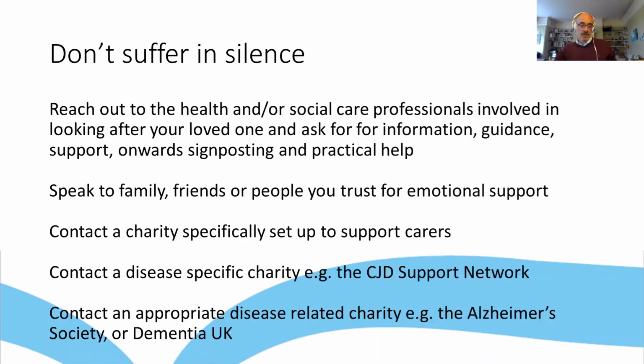Now, it's really important, and again, this is a real theme of the evening, don't suffer in silence. Reach out to the health and social care professionals involved, be that the National Prion Clinic or Blair and Margaret, and ask for information, guidance, support, signposting, practical help. Speak to family and friends, people you trust, for emotional support.